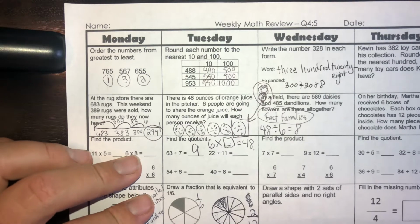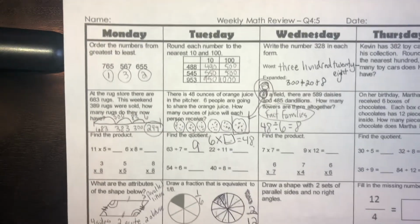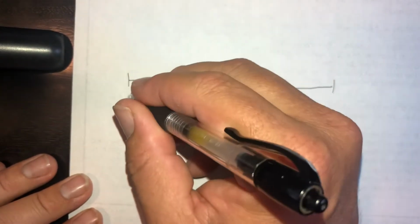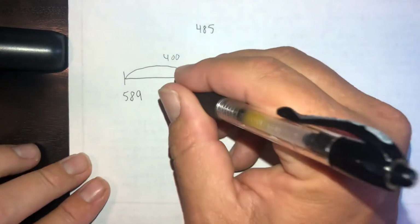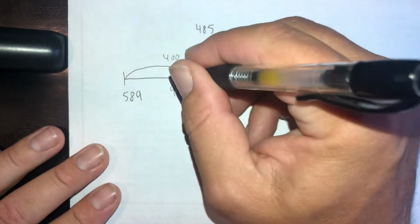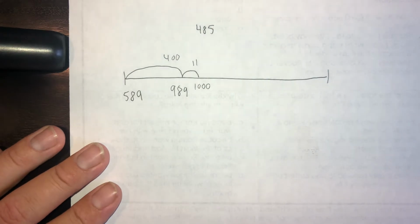In a field, there are 589 daisies and 485 dandelions. How many flowers are there all together? Okay, I'm going to go ahead and get another piece of paper here, just so it doesn't get too crowded. Number line method. We are at 589, and we are adding 485. Let's see here. I'm going to add 400 right off the bat. 589 plus 400 is 989. Now I only need to add 85. I'm going to add 11. Why did I add 11? Because that's going to take me right to 1,000, which is a real easy number to work with.